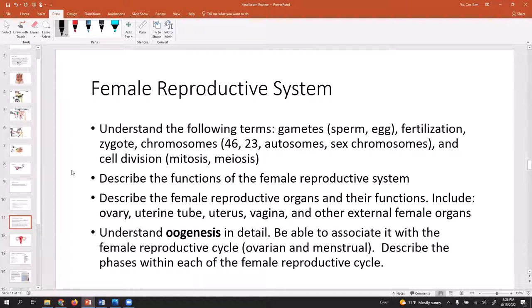Okay, good. Then you should be able to describe the functions of the female reproductive system, describe the female organs, including the ovary, uterine tube, uterus, vagina, and other external female organs, understand oogenesis and follicular genesis, and then be able to describe the cycles, ovarian and menstrual. In each of the cycles, they have separate phases that you'll also need to know, as well as keep track of the hormones. It's really difficult. Males are very straightforward, just spermatogenesis and spermiogenesis and then done. Females, lots to keep track of. So that's why we're going to spend the majority of this session on the female reproductive system. And whatever time we have left, I'll leave it up to you to decide what you'd like me to cover.